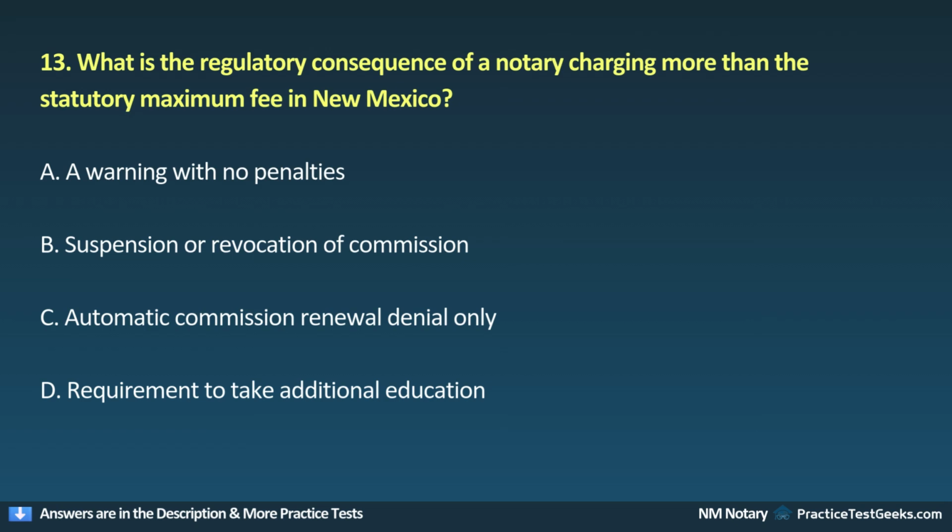13. What is the regulatory consequence of a notary charging more than the statutory maximum fee in New Mexico? A. A warning with no penalties. B. Suspension or revocation of commission. C. Automatic commission renewal denial only. D. Requirement to take additional education.